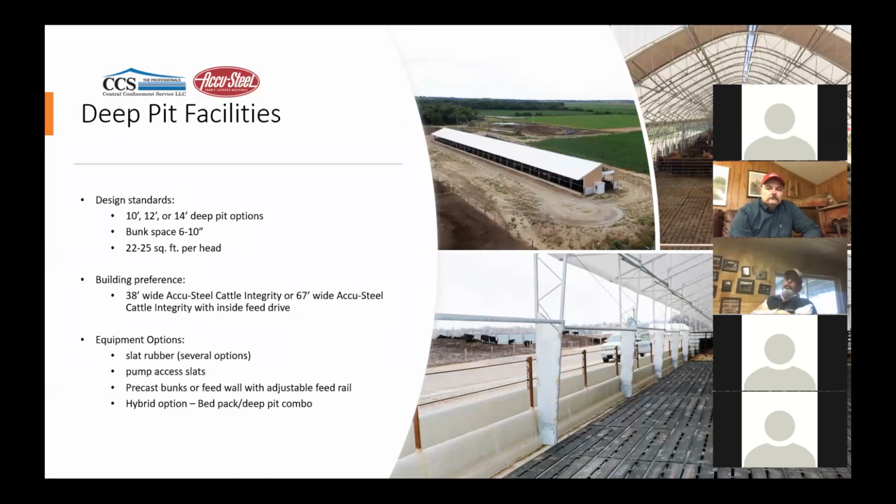So the northern part, above that green tank on there, is bed pack, and then the back half of the barn down here on the south is a slatted barn. So it's worked really well for him, and it just allows him to be really versatile at different times of the year.